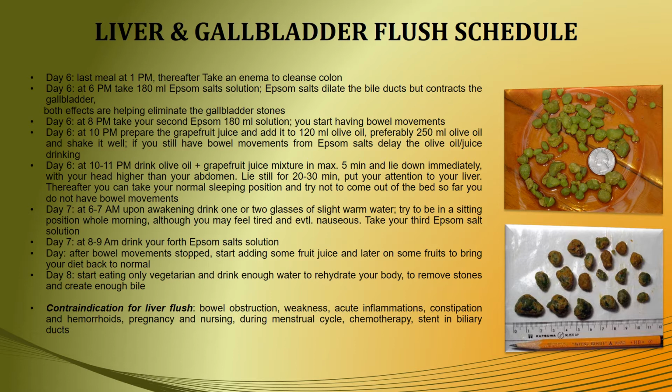Contraindications for this liver flush are bowel obstruction, weakness, acute inflammations that you're suffering from, constipation as well as hemorrhoids, pregnancy and nursing. Do not do it during your menstrual cycle, also not while you are performing chemotherapy, and if you have a stent in your biliary ducts, it's also not recommended.